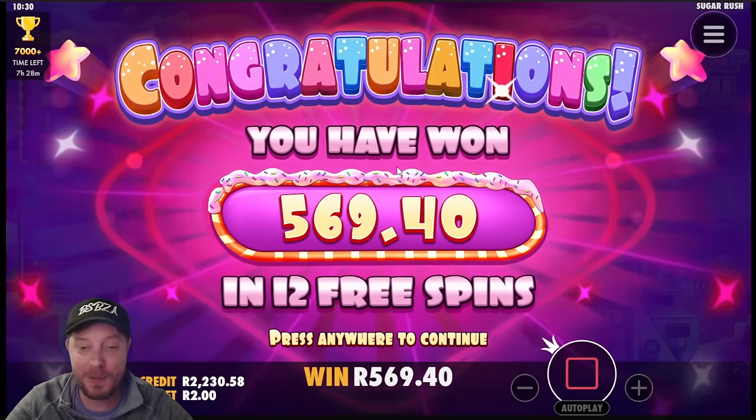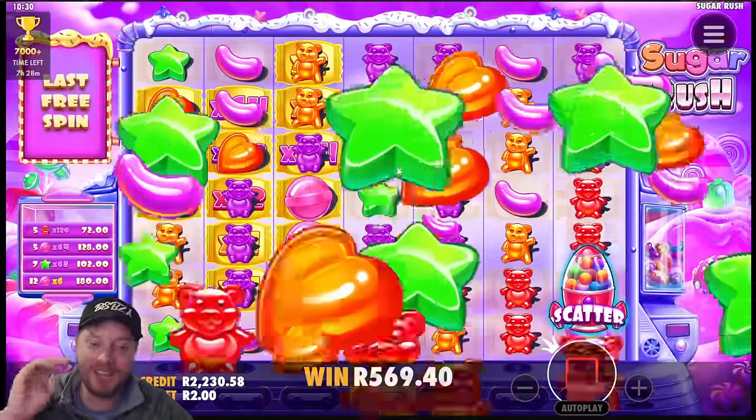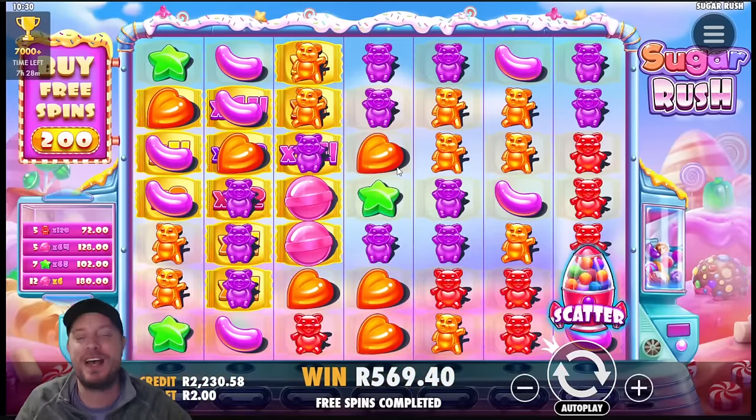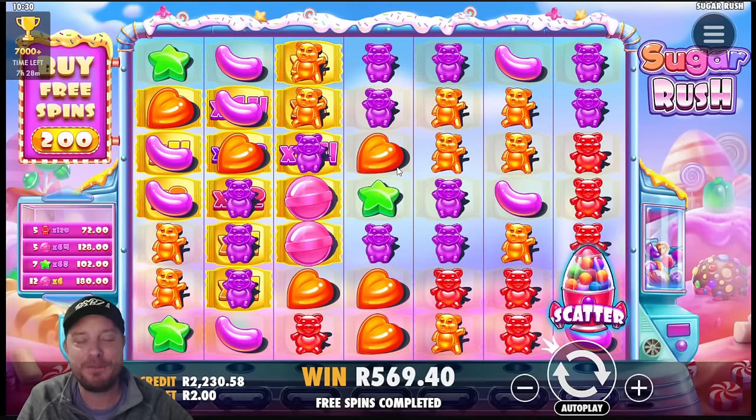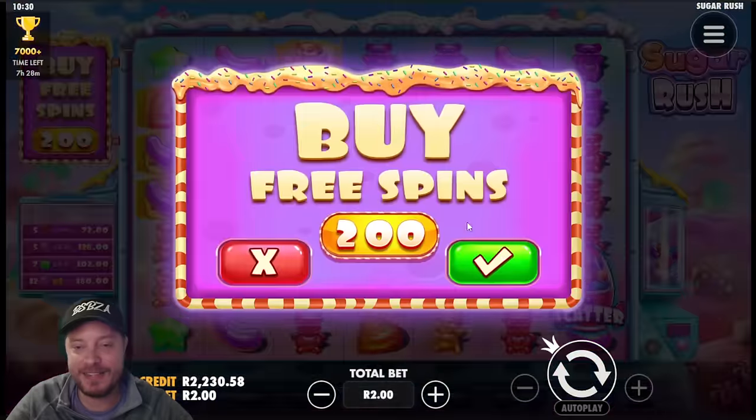Sugar Rush. I think this is probably my best Sugar Rush session I've had in a long time. We're actually in profit. I can't believe it. We've made 230 bucks so far. And we've got, what, 3 buys left. Number 7 did take us to heaven.